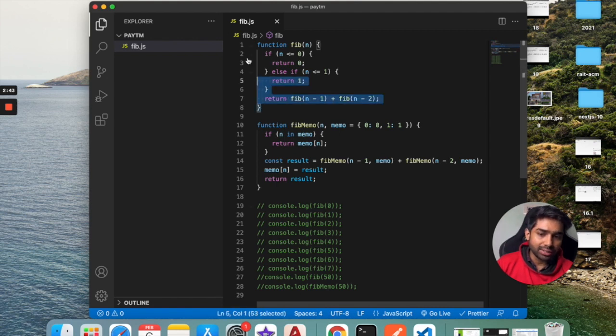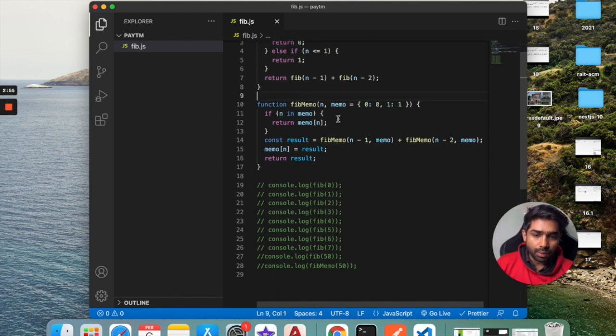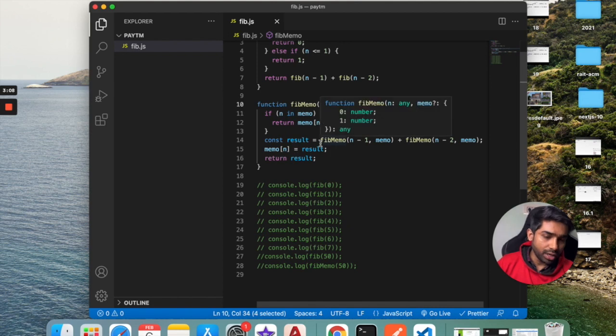If you input a larger number like 50 or 51 or bigger, then you may end up with the problem of call stack exceeded. But to solve that problem, we can have an object memo, and you can store the base values like 0 and 1. And as we compute the next numbers, every time we are going to store the result of it in the same object, so we can use it later. This is what we call memoization.